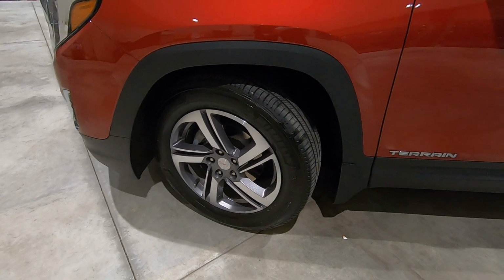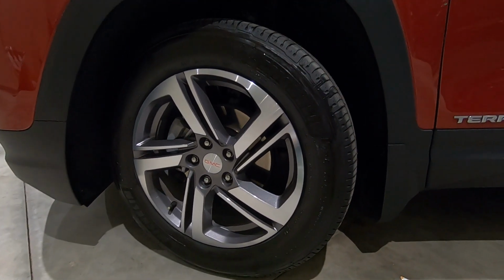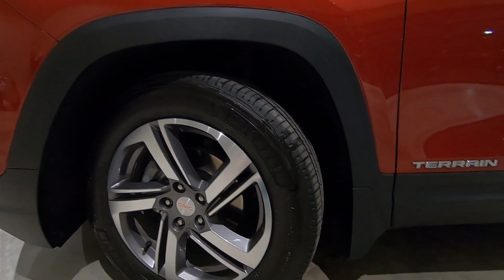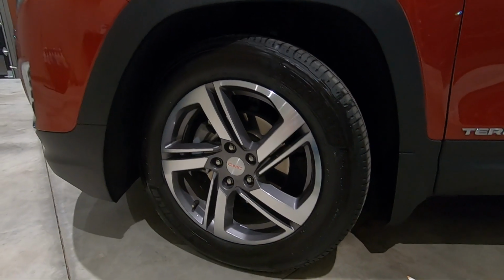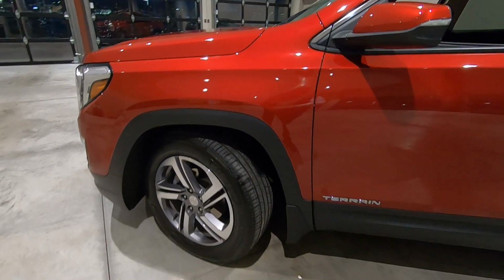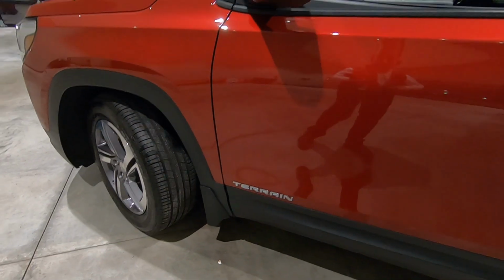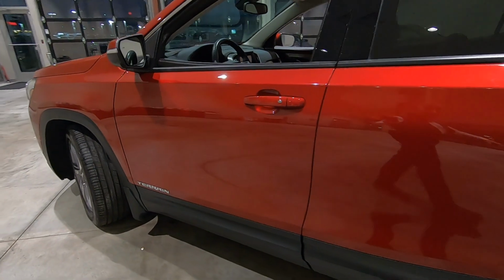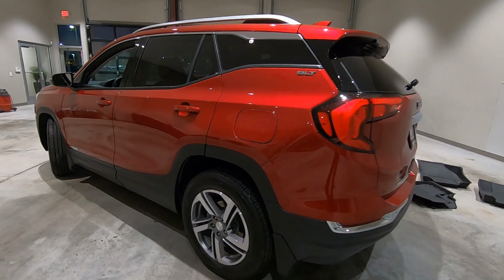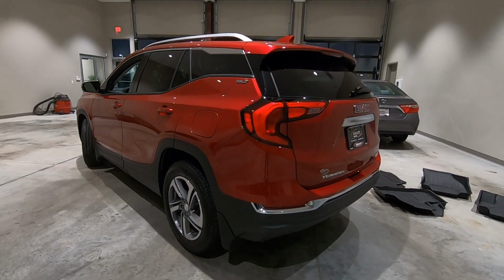Those are 18-inch alloy wheels and Michelin tires. They look awesome on this. Huge wheel lip opening, just a great style for this. Integrated mud flaps right up front. This is the Terrain SLT edition. So that's going to have your leather interior, and we'll take a look when we get there.